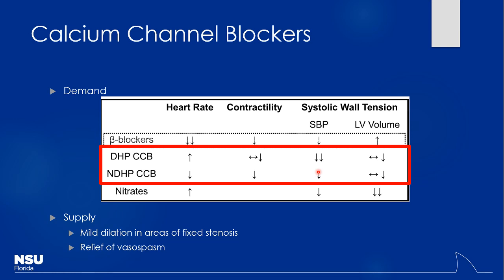So this is why they get reserved as a backup agent if a beta blocker is not appropriate. Okay. Now here you're going to find that they will have caused some mild dilation in some of those coronary vessels. So in those cases, they help a little bit with the supply side of things. Also, they can help with that vasospasm.